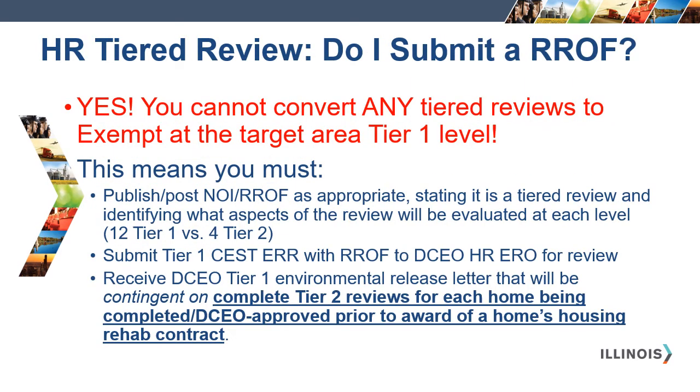And continuing with the housing rehab tiered review, do I submit a request for release of funds? Yes, you absolutely do. You cannot convert any tiered reviews to exempt at the target area Tier 1 level. This means you must publish or post the notice of intent, request for release of funds as appropriate, stating it is a tiered review and identifying what aspects of the review will be evaluated at each level. 12 at Tier 1 versus 4 at Tier 2.